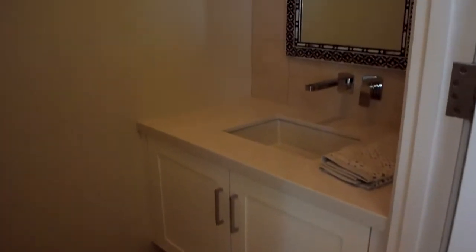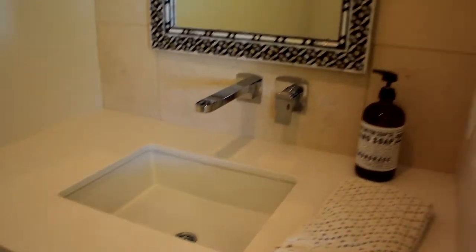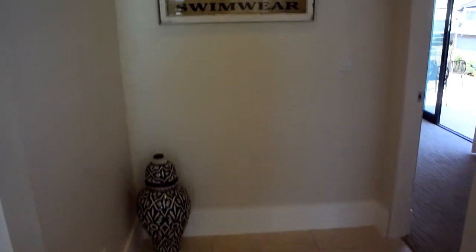This is a half bathroom on the top level. Travertine back. Brand new sink. Over here is an elevator, which I assume you can call. No, it's probably downstairs. Small hallway to the master upstairs.